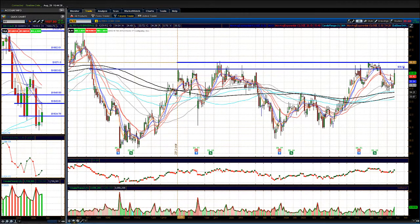Over 36.5, this one looks pretty good, guys. It's trading in range right now between 34.50 and 36.52, a $2 range.